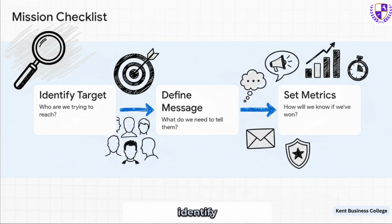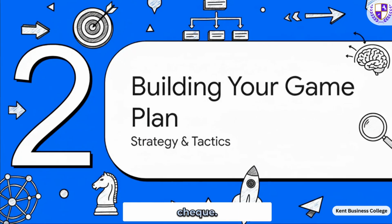Number 1, identify your target. Who are we actually trying to reach? Number 2, define the key message. What is the one critical thing they absolutely need to hear from us? And number 3, set your success metrics. How are we going to know, I'm talking cold, hard data, if we've actually won? All right, intel gathered? Check.